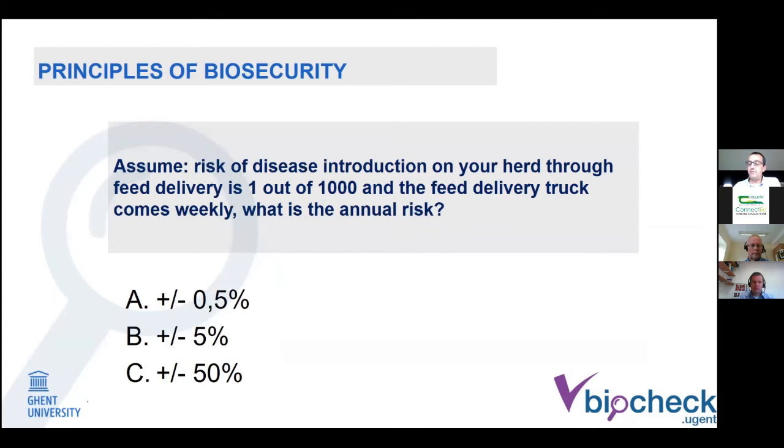Final principle is the fifth one. And again, I'll introduce that with a question. Assume that the risk of disease introduction on your herd through a feed delivery truck is 1 out of 1,000. So that's 0.1%, estimated as a small risk. And the feed delivery truck comes weekly. What is then the annual risk at the end of the year? How big is the risk?